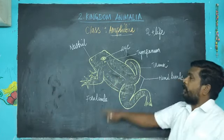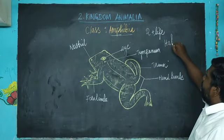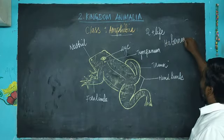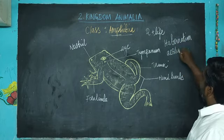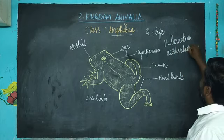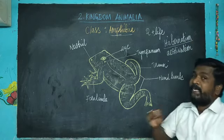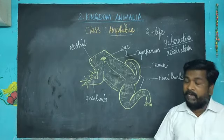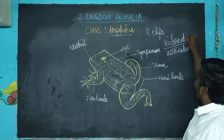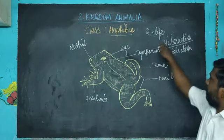Then these organisms show hibernation and estivation. Students often get these two terms confused, but estivation is different. First, hibernation means winter sleep: they sleep for a long period in the winter season. That is called hibernation. For example, the polar bear does hibernation.